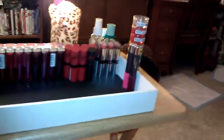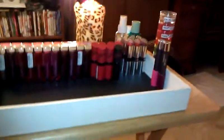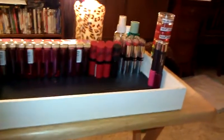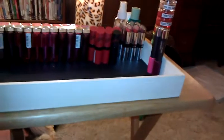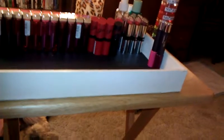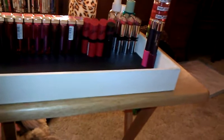I just threw the stuff across the room. So, another good way would be MAC boxes, like the boxes you get when MAC sends you your products in the mail. I've saved most of mine. Those are good to cut the top off of, or even keep the top on, and stack your lipsticks in those, too. Actually, I might have thrown out some of them. If I had enough, I would use those as well.